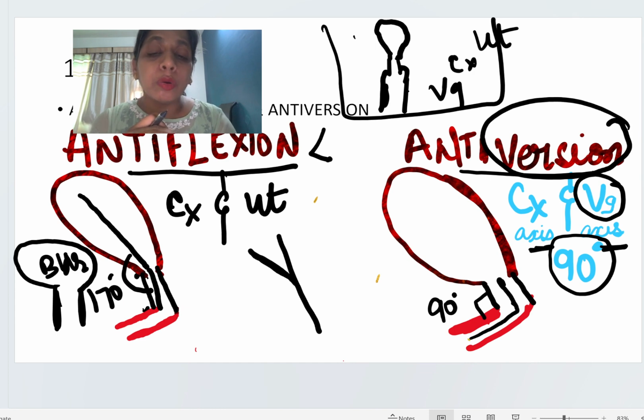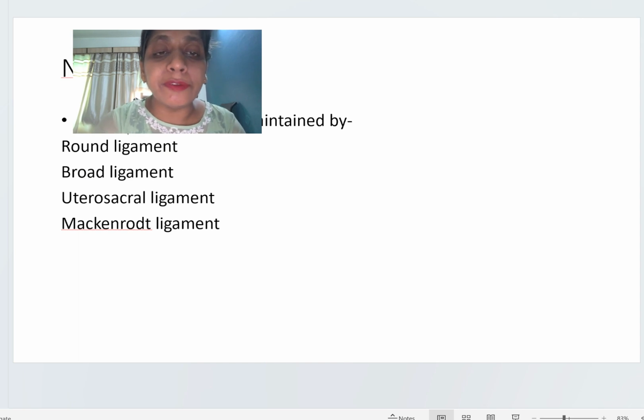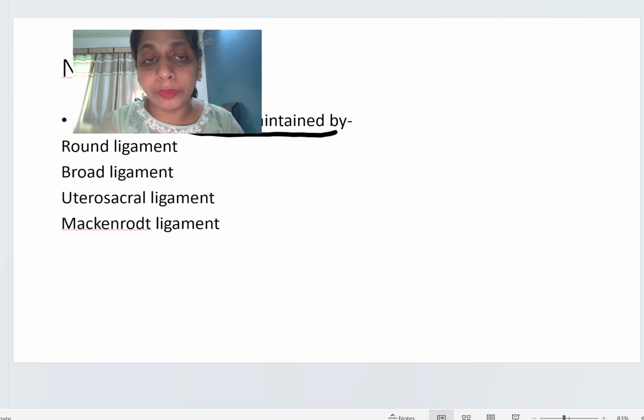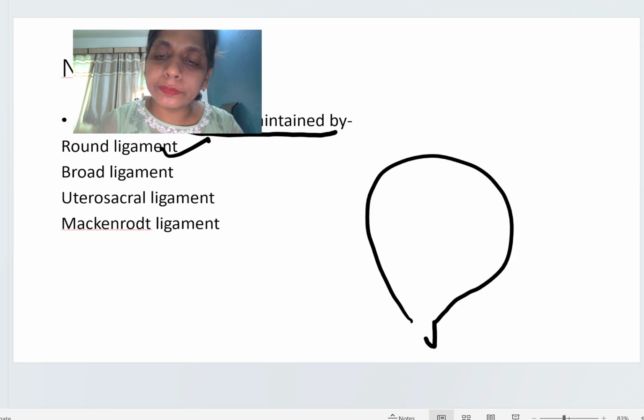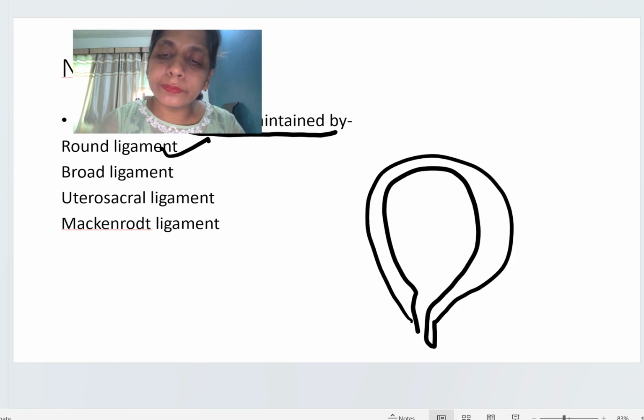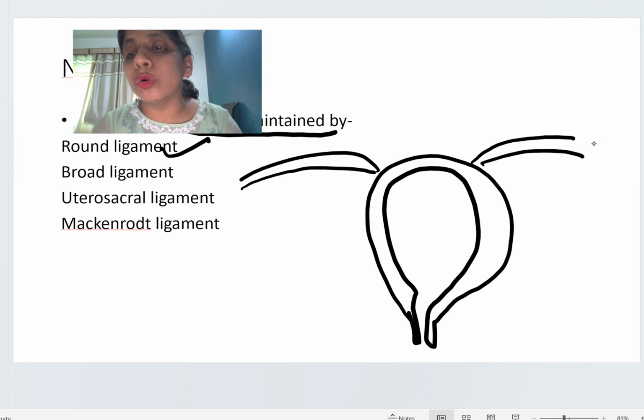A question once came in NEET PG: the angle of anteflexion is maintained by which ligament? The answer to this is of course the round ligament. So let's study how. If this is the uterus, the round ligament starts here from the fundus, then it goes to the lateral pelvic wall. You all know that the uterus is inside the pelvic wall.